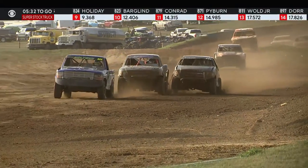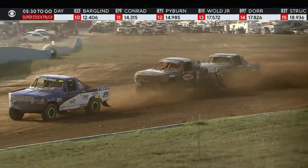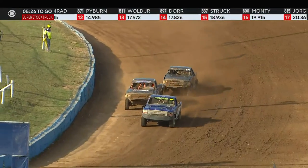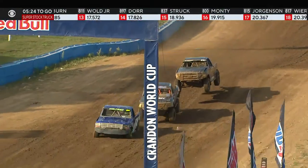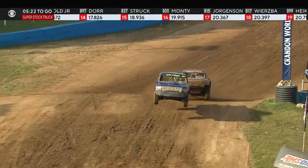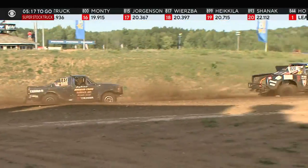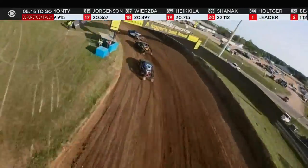Brayden's gonna have a little bit of an advantage being on the inside. He clears Machosik, here he comes. Now Brayden up to the back bumper of Holter. We have a three-way battle for the lead in front of the crowd here at Crandon. Wow, Brayden Boshaw barely cleaned out in front of Machosik. Just sneaking by.